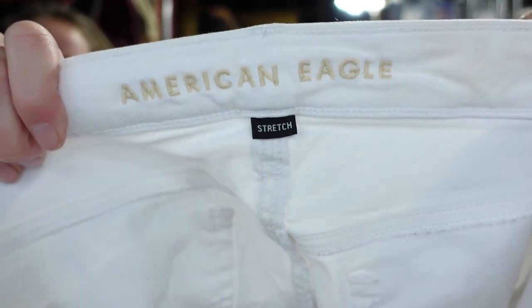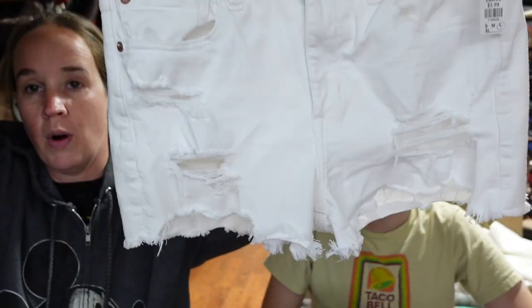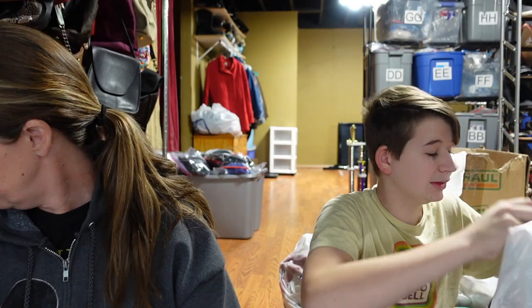Ryan got these shorts, which actually not many people are shopping for shorts right now because it's out of season. So it's a good time if you have time at the thrift store to look for them. They're the high rise shorty in a size 12, white distressed denim shorts. You might be able to find some good stuff because most people are looking at boots, jeans, sweaters, coats, stuff like that.